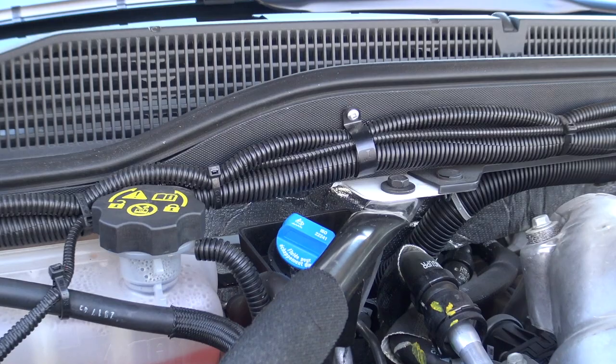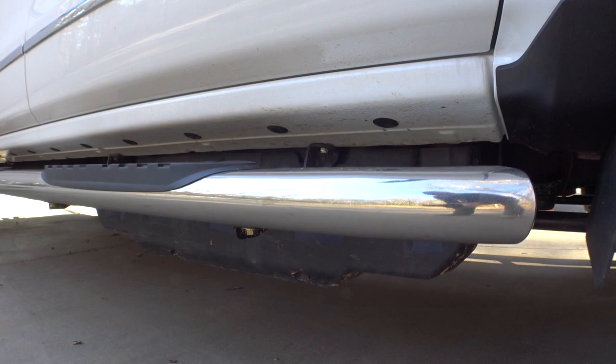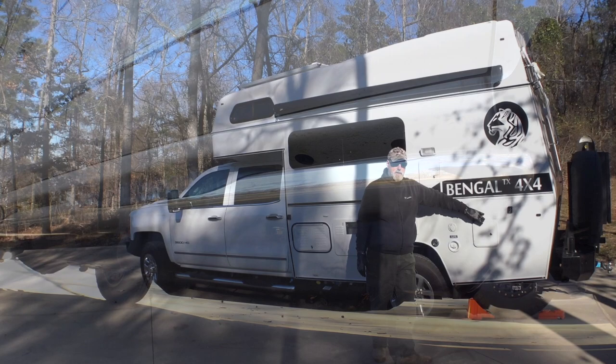One of my gripes about this particular Chevrolet platform is where Chevrolet decided that they were going to put their DEF tank, which happened to be behind the right front tire, just on the inside of our aluminum step or chrome step.